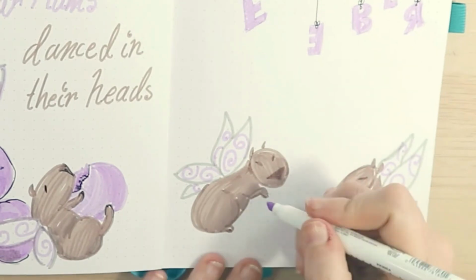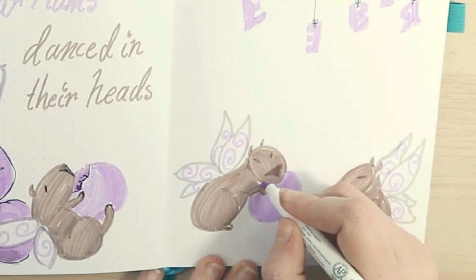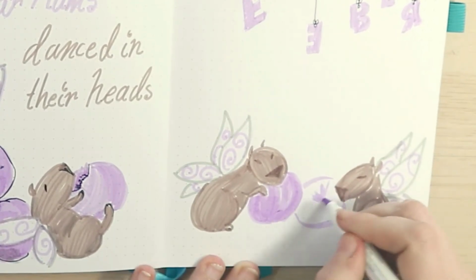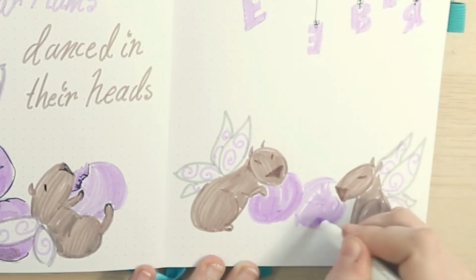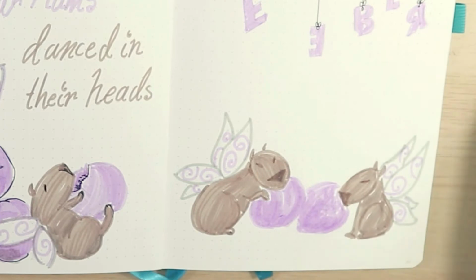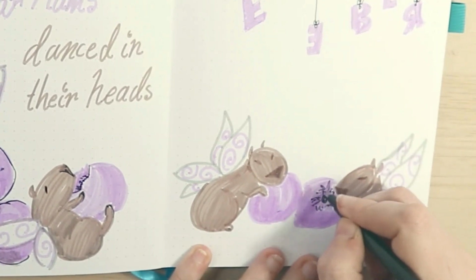Don't get me wrong, I love fairies. I love things that are mythological. I've done dragons before, and one of my October spreads was dragons. And I've done manatees, which are chubby mermaids, if you want to go that route. But this is the first time I've ever actually done fairies.